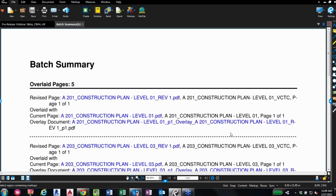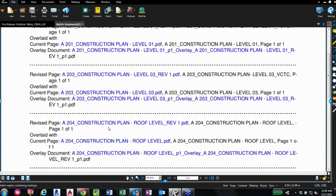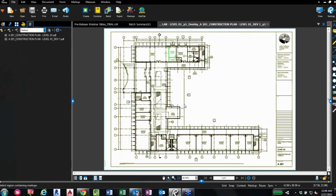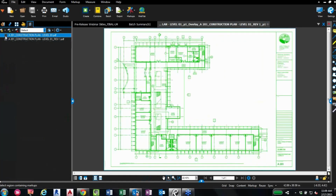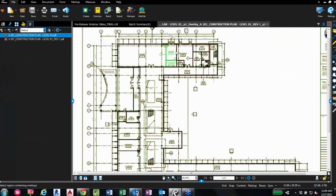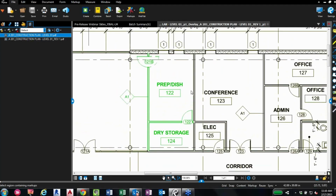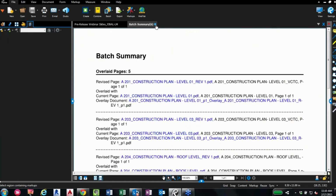And now I get this report that is hyperlinked. So I'll get the list of all of our overlaid pages. We'll get the revised page, the current page, and then the overlaid document. If we click that overlaid document, you'll see it automatically open. And it'll ask us if we want to open up our layers tab, which we have here. Now with these layers, we can turn them on and off. And you can see that those colors have been applied. So it's really easy to detect the changes that have come about in this revision because it's nicely color-coded for us. All right, so that is, again, our batch overlay inside of the File Batch tab.